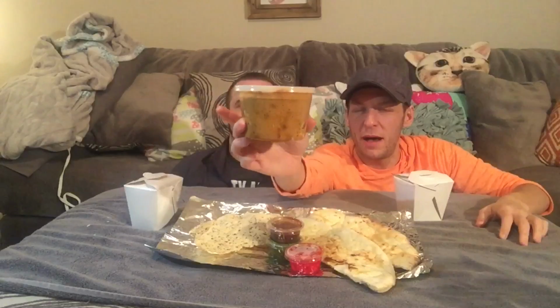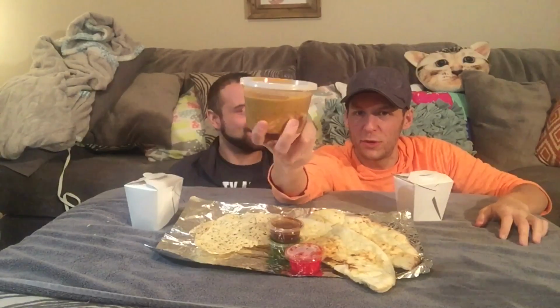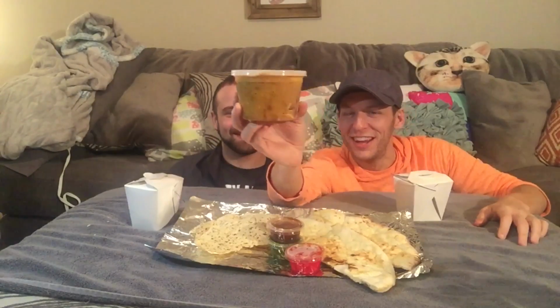This is the Kashmiri Dum Aloo. If anybody knows more about it, it's potatoes stuffed with nuts, cheese, and spices in a coconut cream gravy. You didn't tell me that. I want a bite of that.